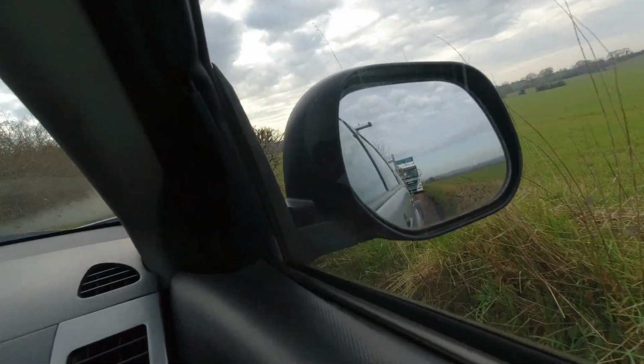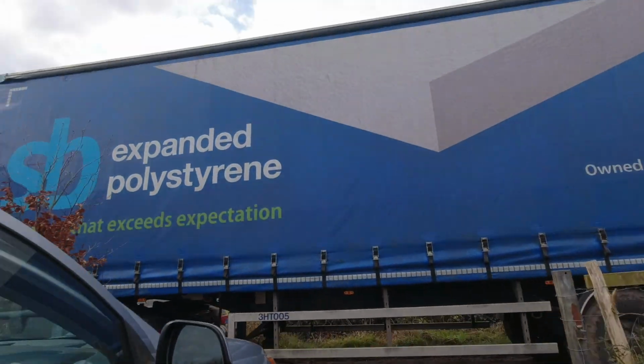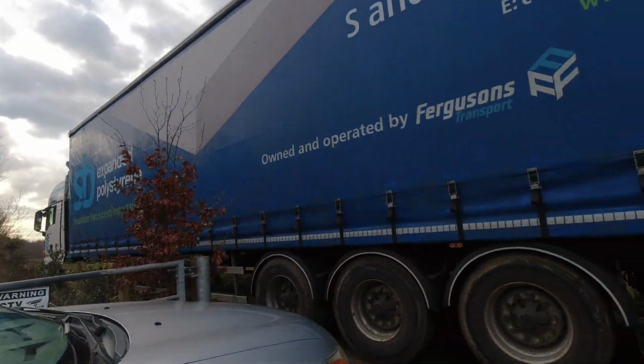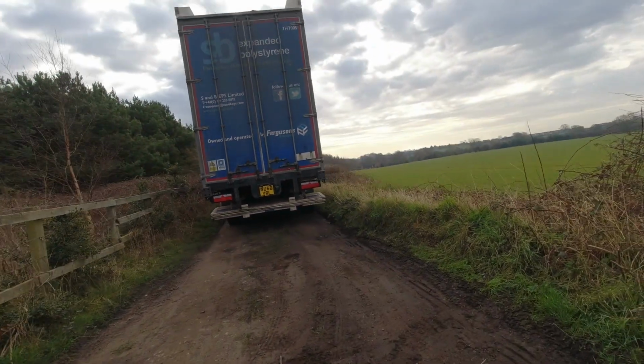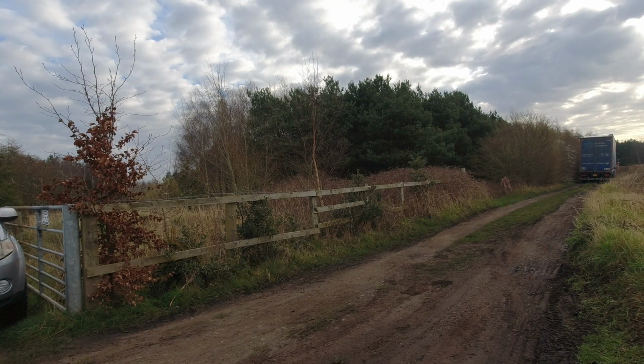So lo and behold, we have an Arctic truck. When the road says closed, he saw the road closed signs and thought, oh, it's not closed for me. Look at it. This will be interesting. Will it go in the ditch?